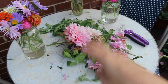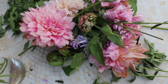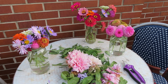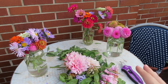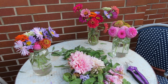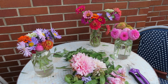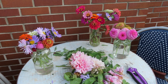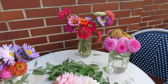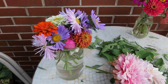These are the flowers that were deadheaded and not pretty enough to be used in vases, although altogether it still does look really pretty. Then I have 3 jars of flowers. These aren't in actual bouquets, but I just needed some water containers for these. If you know of anything better than jars for flowers with short stems, let me know, but this is what I'm using. I actually do kind of like how this one turned out though, so I might just leave that and put that on my nightstand, but I just have a bunch of zinnias and asters here.